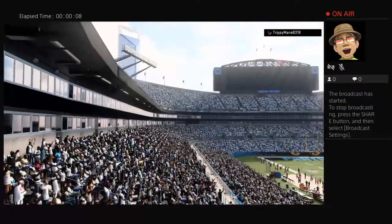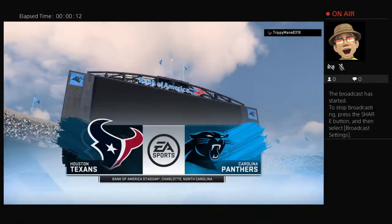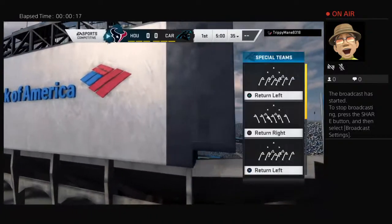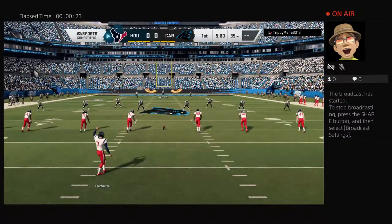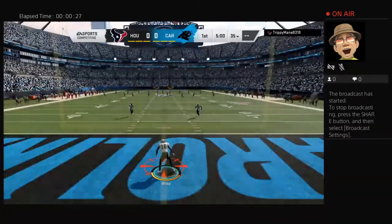The NFL on EA Sports brings us to North Carolina and Bank of America Stadium here in Charlotte. Just a few moments ago, this building was shaking as the Carolina Panthers emerged from the tunnel here in Charlotte. They are ready to go as the Panthers are set to match up with the Houston Texans.